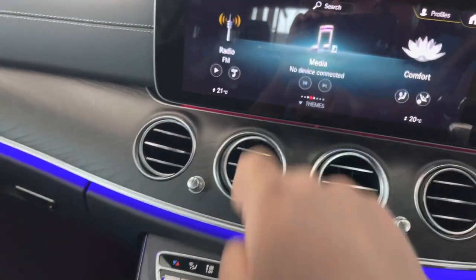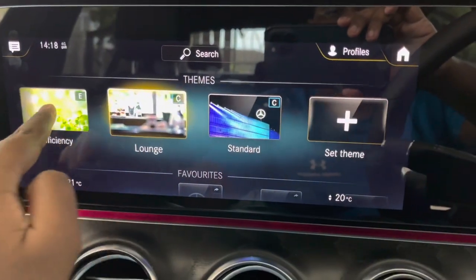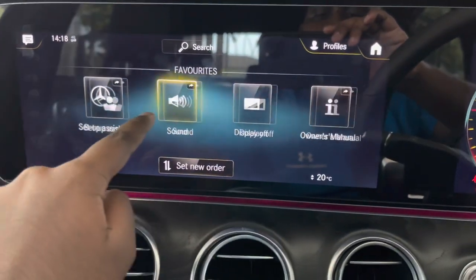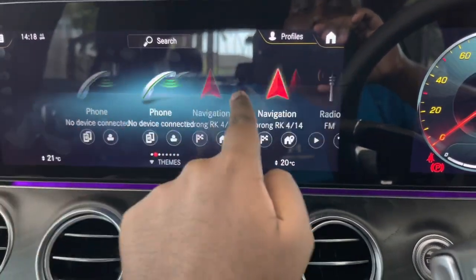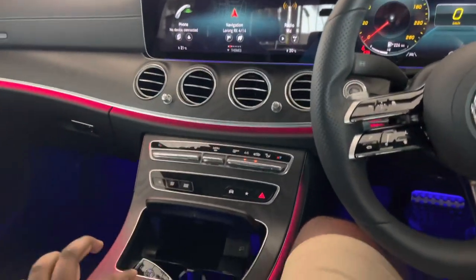And then under themes, you can adjust your themes, let's say trip experience, efficiency, lounge. Basically change the theme of the infotainment system. Then if you scroll down, you can go through your assistant, sound, display off, and onboard owner's manual. And yeah, pretty much this is a very good infotainment system. It's even better, miles better than BMW's iDrive.